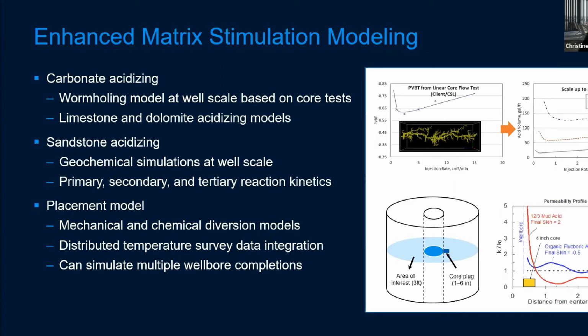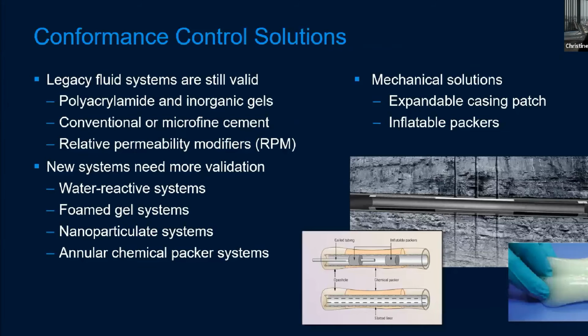Sandstone acidizing also uses Kinetics Matrix stimulation modeling software to calculate geochemical simulations at well scale. Reactions resultant from primary, secondary, and tertiary reactions are calculated, as well as the ability to determine precipitate materials that can be generated and determine if the impact is damaging. Verification of modeling software for sandstone acidizing modeling was completed with laboratory calibration and scaled up to field conditions. Finally, placement models using mechanical or chemical diversion models can be simulated as well as multiple wellbore completions. Distributed temperature sensing, or DTS, data can be integrated into the model as well.